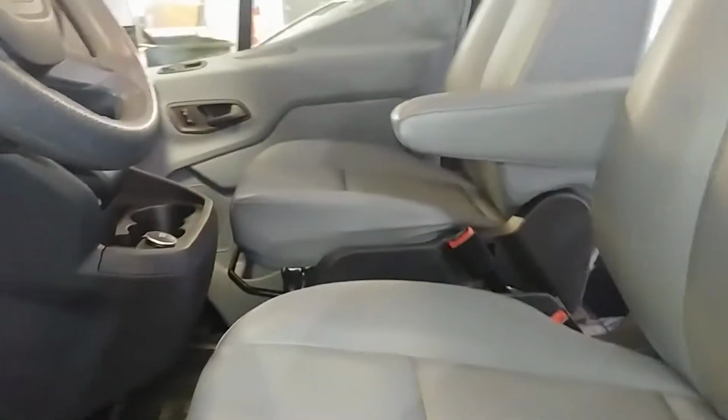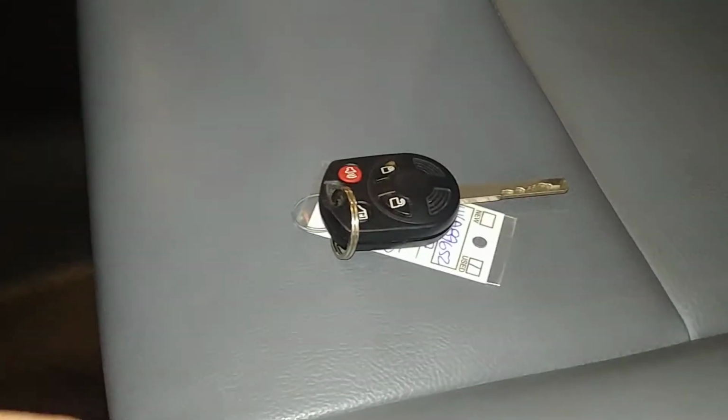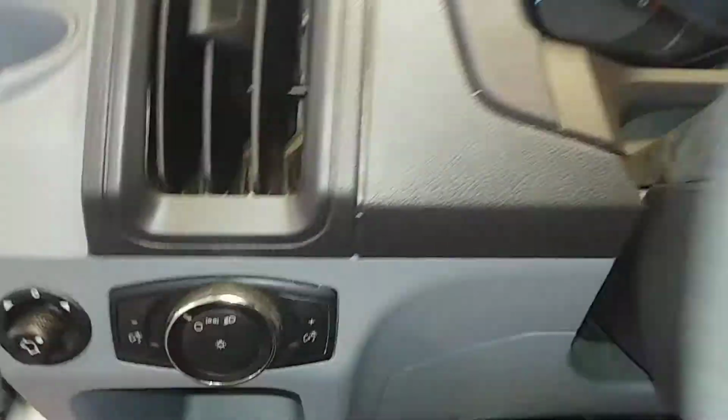Looks good. Let me jump into this vehicle. Turn it on for you guys. It does come with the 1 key fob combo and owner's manuals. Check out pictures for more details.